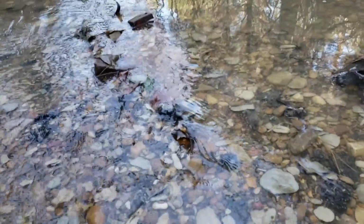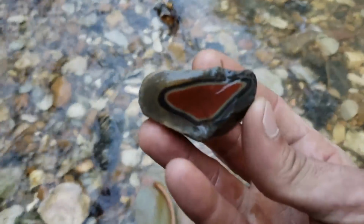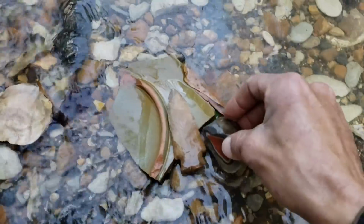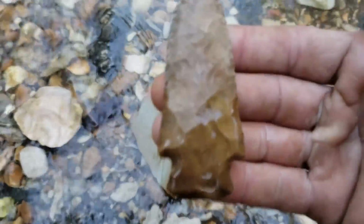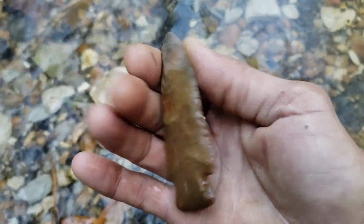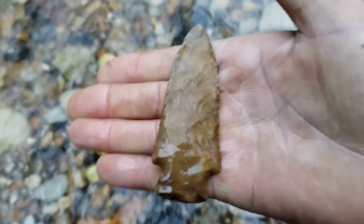So that big slough was the only point I found today. It's probably a 2-mile walk, a mile in and a mile out. Just came across this piece of material. Thought that was pretty cool. Probably made out of Dover or Fort Payne. Could be patinated Dover. Just a beautiful rock, beautiful example.